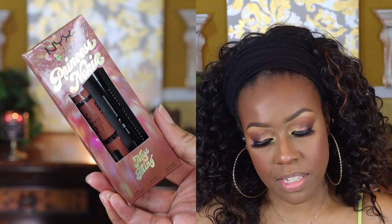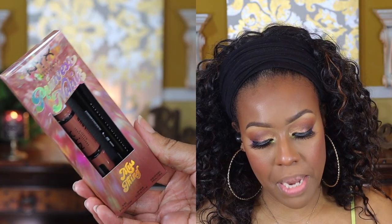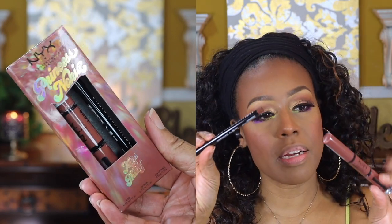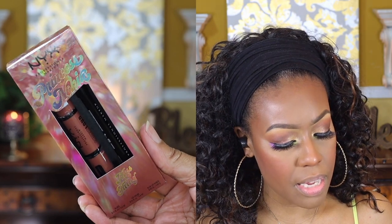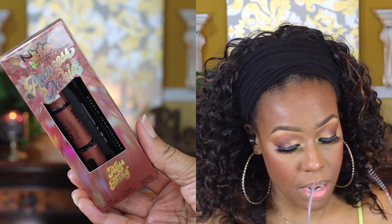All right, and I'm in the home stretch. The last thing that I have is my NYX lip liner. This is a lip liner. This one isn't new, but it came in the kit. This is the kit. And let's see, what is this called? This is the Prince's Nokia Miss thing. So anyway, I'm not going to use that pencil. I'm just gonna go in with the lipstick part.